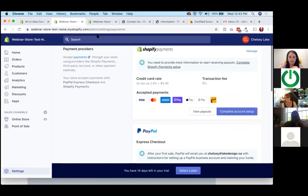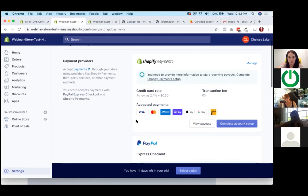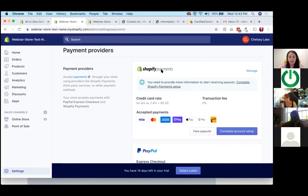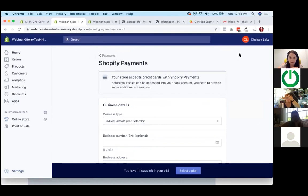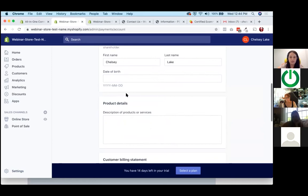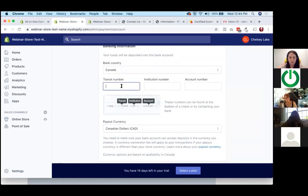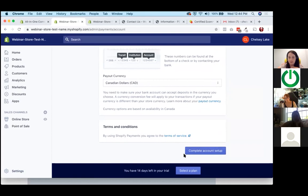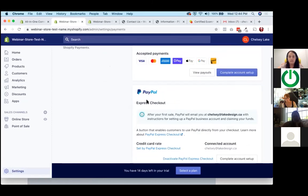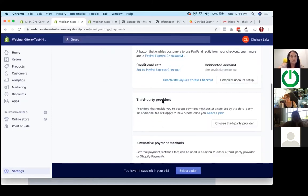And just to show you how simple this is too, I'm not going to set this up right off the bat, but to complete an account setup so that you can take Apple Pay, Google Pay, Interac, Amex, Visa, MasterCard, all of it, you can set up directly through Shopify Payments, and they make it super simple by just click connect your Shopify Payments. They ask you a few questions about your business, your personal details. They want to know which bank account to deposit the money into, and that's it. You complete your setup. Your point of sales is already done. It's integrated, the end.